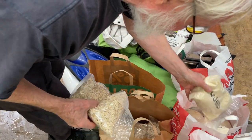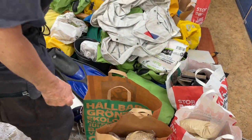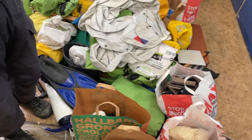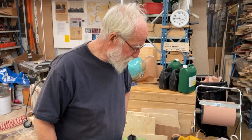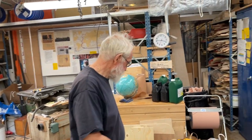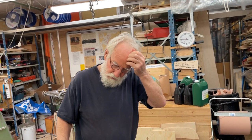I don't know where I found it. Yeah, many things, you know. But I had more, and I gave it up along the way, and I also have been out 150 days at sea eating of this. So it's so much space in the boat. And I learned so much from this boat.